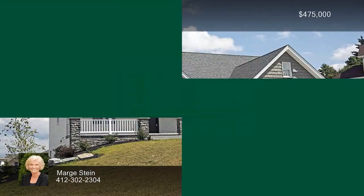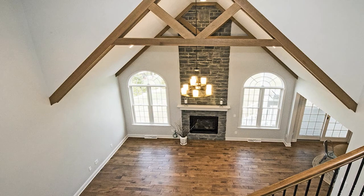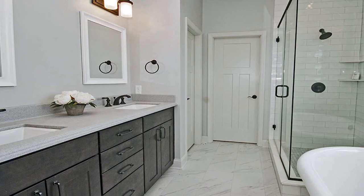Alto Piano is a development offering high-quality custom-built executive homes on more than 100 acres in Cecil Township. A variety of home styles can be seen on its cul-de-sac streets, with packages starting at $475,000. 8 different spec homes are currently available, and prices for vacant lots start at $95,000. Alto Piano is conveniently near both Washington and Pittsburgh, with I-79 providing easy access to both.